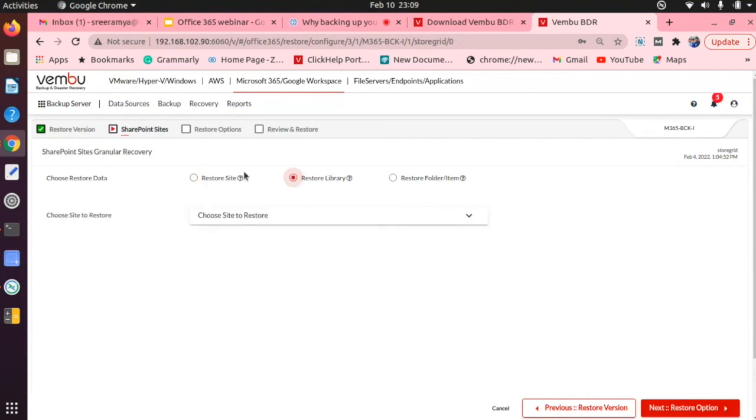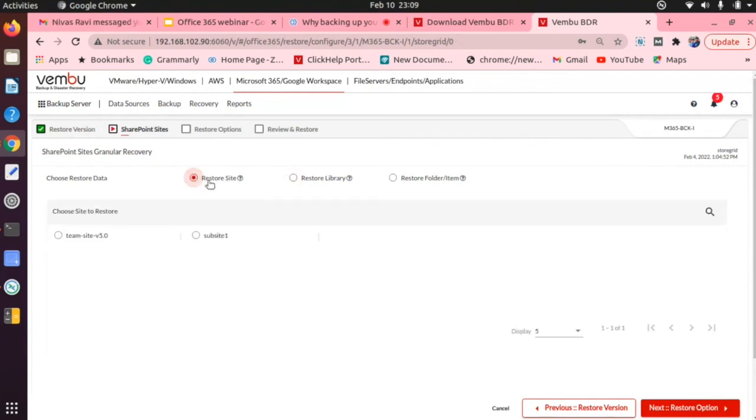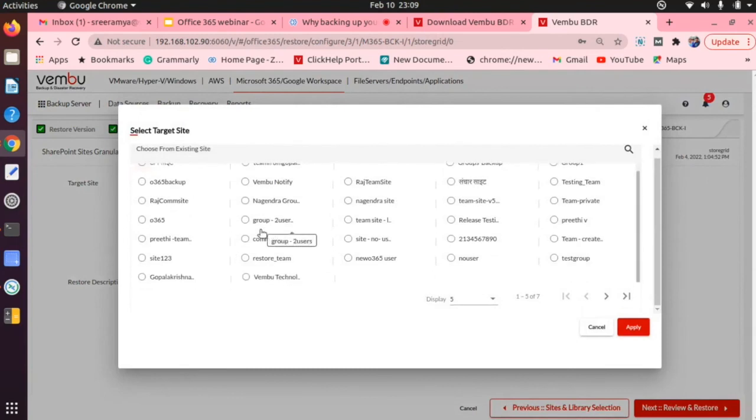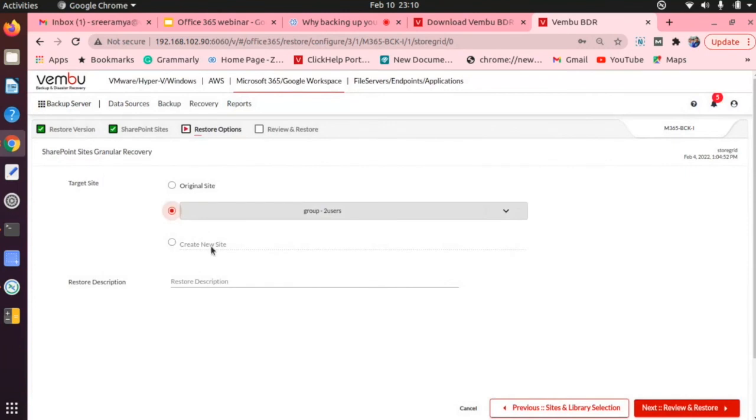So in case, let me see one by one. In case of restoring the site, first you have to choose from which site you have to recover the files from. Then you have to choose the target. So either you can restore the site to the same original site, or you can restore it to an existing site. So in my organization, I have these many sites. So I can choose any one of the sites here and restore it to the same, or I can even create a new site. So just give the name for the new site. A new site will be created and you can recover the sites to the new site here by giving the descriptions and the review selections.